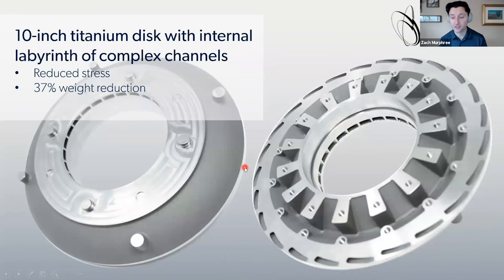And then this is another really interesting part. This is again from a microturbine application. This is the diffuser for the compressor of this microturbine from KW Micropower. This is a titanium diffuser where each one of these passages here on the inner diameter is ducted out axially through the bottom of this part.